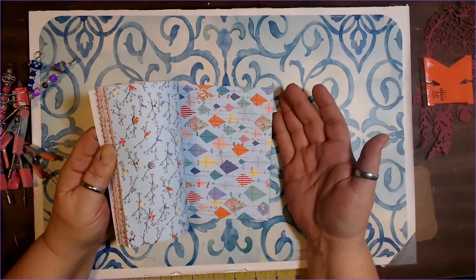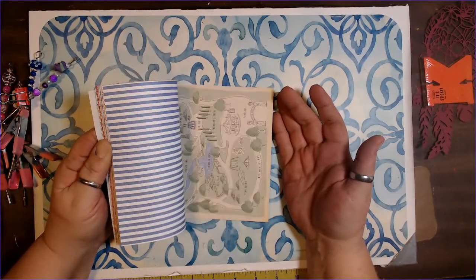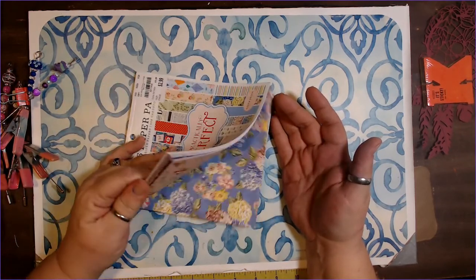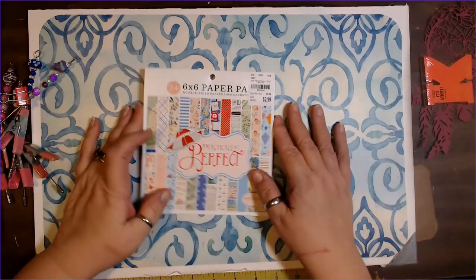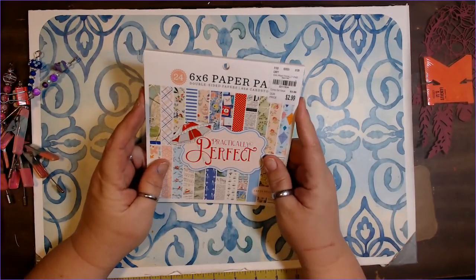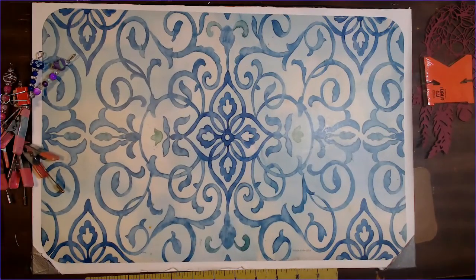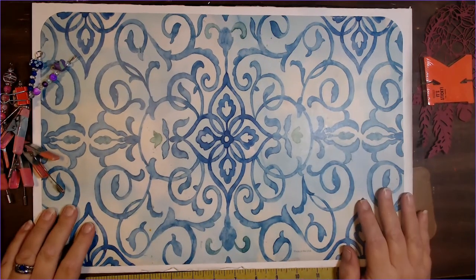But it's the Mary Poppins paper, basically. And so, you know, I'm going to be doing that, Practically Perfect, for $2.99. So I grabbed that one as well from Cartabella. And that's it, guys. That's all I got.